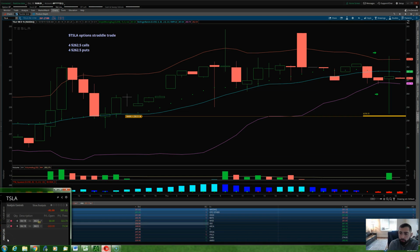Alright guys, I want to give you a little breakdown here of a trade I took on Friday and give you a little introduction to the options trading strategy known as the straddle. So we got Tesla here inside of a nice consolidation on the hourly charts Friday morning, and you can see that I bought a 262.5 call and I also bought a 262.5 put.